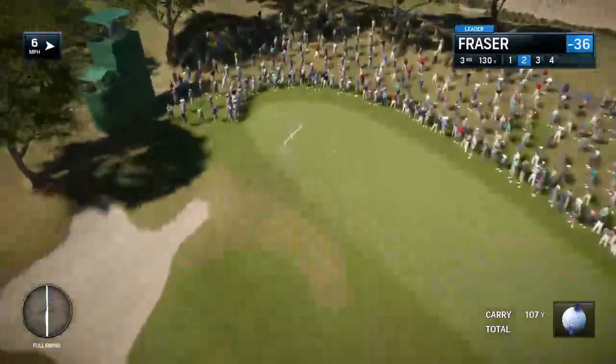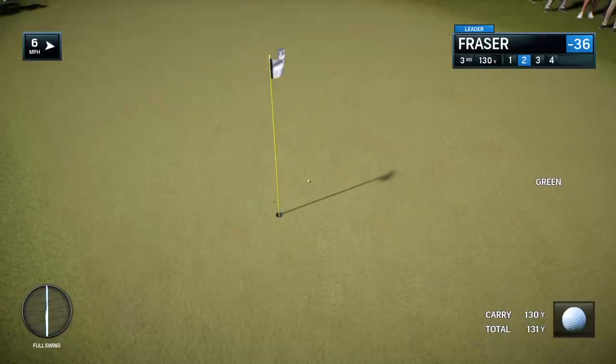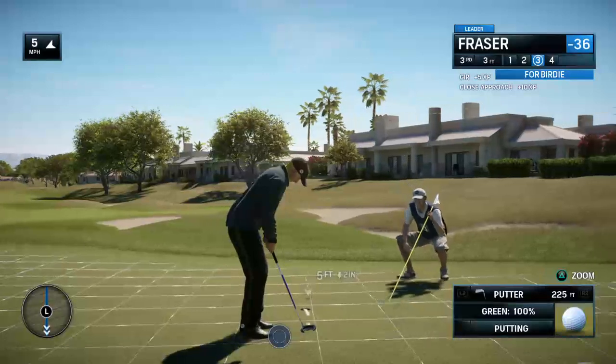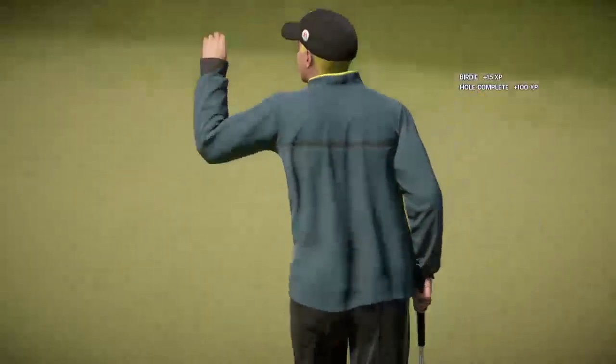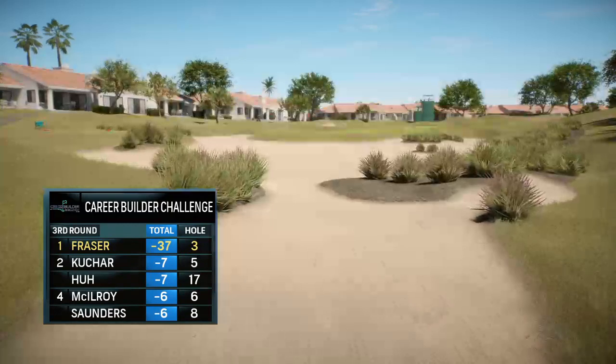Appears to be a smart shot, Frank. Yeah, no problem here. That's going to fly all the way. Good chance now for a birdie. That was an outstanding play. Well, it's almost a guarantee there after that shot. Everybody loves him. Birdie on the card.